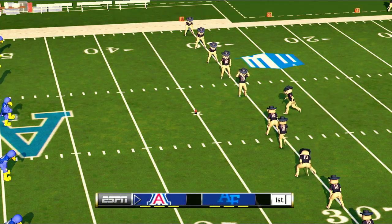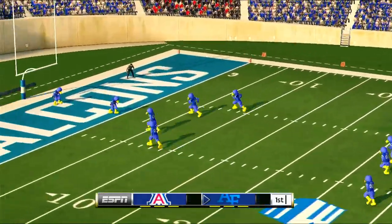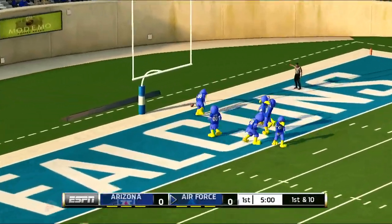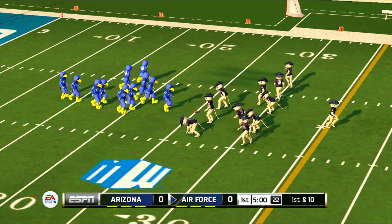Arizona is kicking off first, and we're ready to get this game underway. He kicks it off, and he got all of that one. And it sails out of the end zone for a touchback. Now the offense gets ready to take their first crack at it.